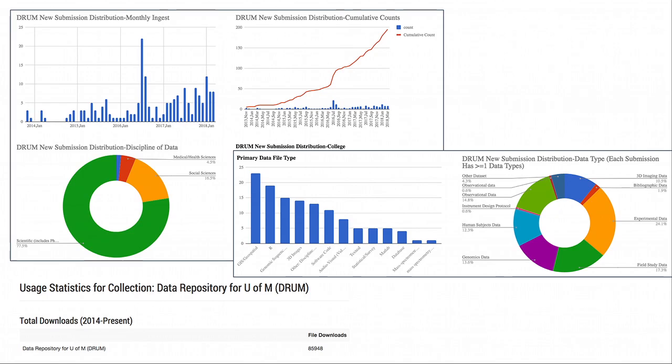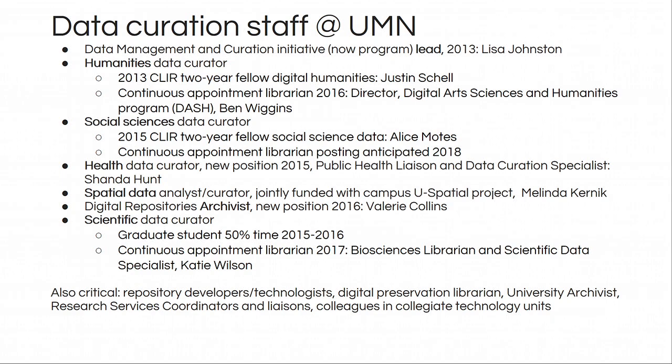The department that's had the most deposits is anthropology, thanks in part to some graduate students. So we've had about 85,000 file downloads from DRUM since it started. And we've also been gradually expanding our capacity to perform the data curation that the deposits require. And in many cases, we've been gradually moving from temporarily funded positions.